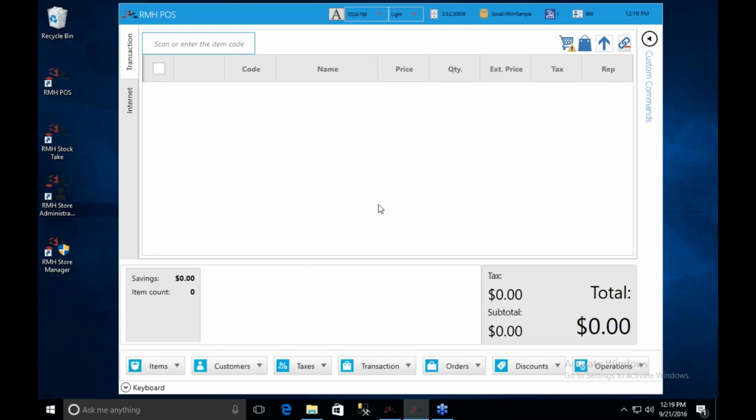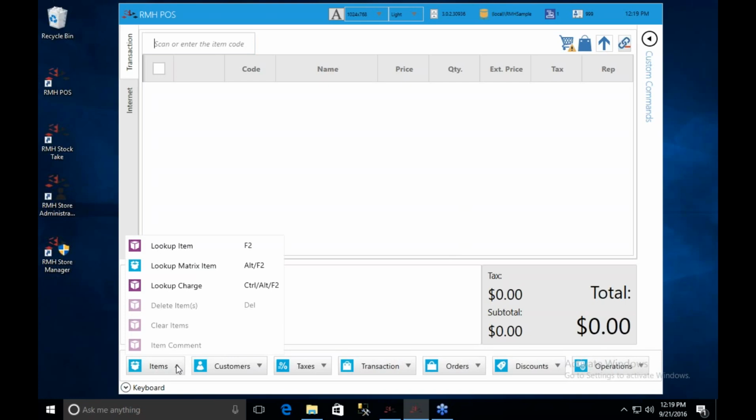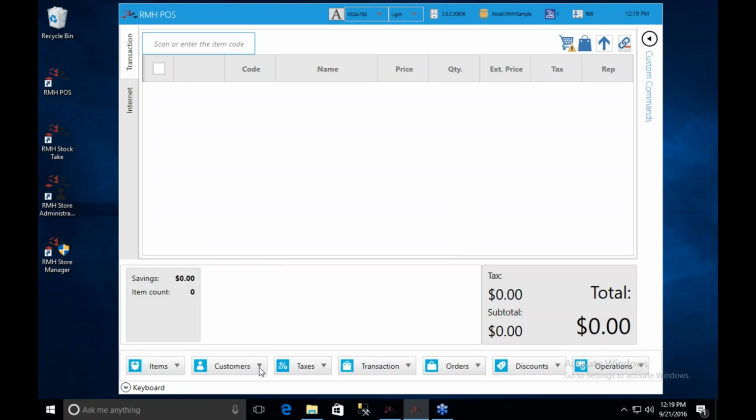The core pieces are still the same. You've got a central area for your list of items as they're rung up. You've got a total and a subtotal area, but instead of the function keys down at the bottom, you have a series of touch-friendly menus.